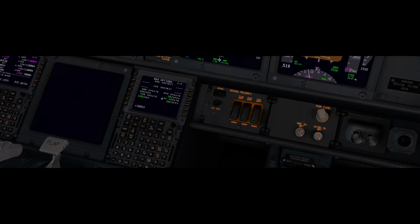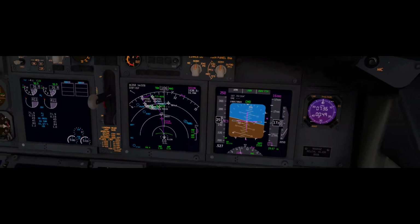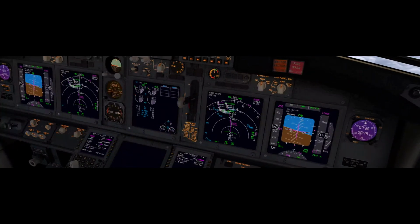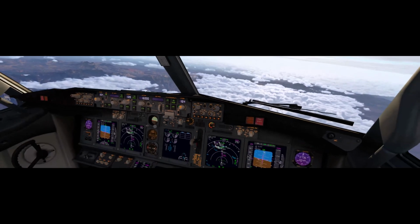Then the other thing I would do before starting an RNP approach is to go on prog 4 page and then change our vertical deviation RNP to 125, like that. This of course will tighten. Okay, we are passing the transition level, 29.67 set 1, 2 and 3 times, and we can descend 12000.